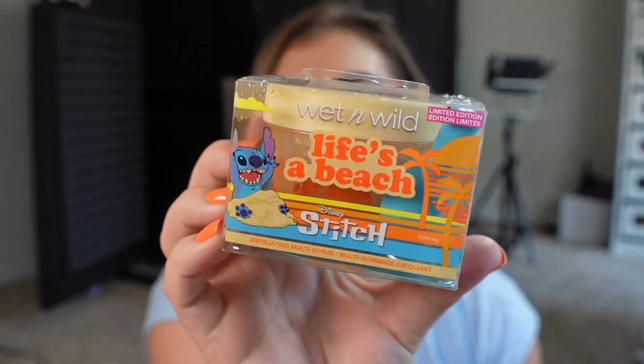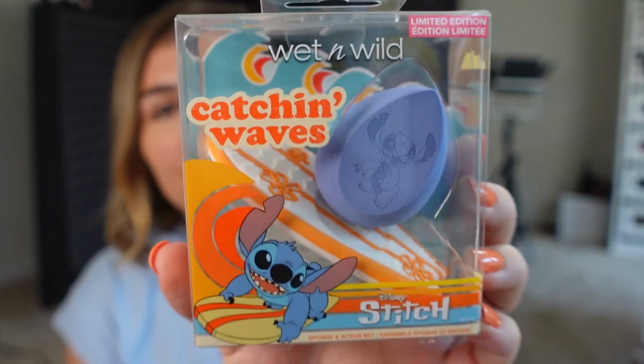Then there is the Soaking Up Rays Body Luminizer. This is absolutely what leaked, but it looks gorgeous. Then there is an exfoliating multi-scrub, a sponge, but get this, it comes with a surfboard to set it on. Okay, that's like easily the cutest thing I think I've ever seen.